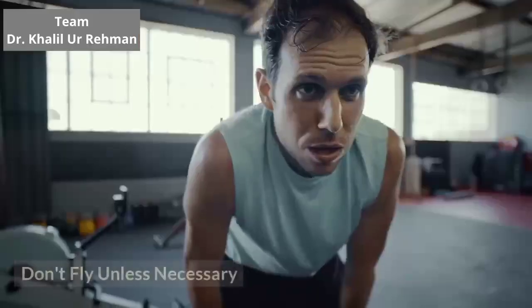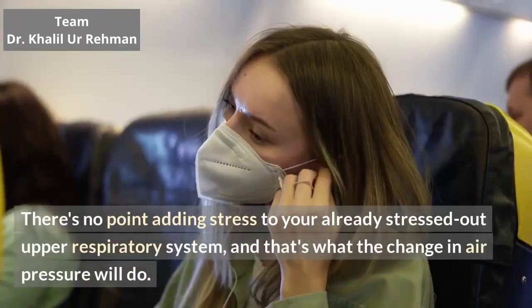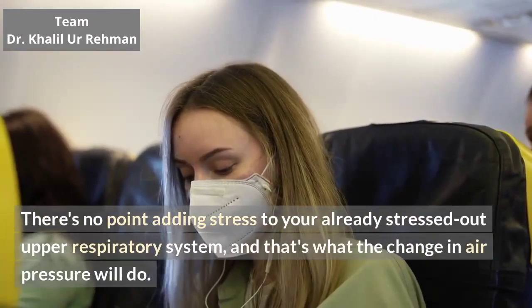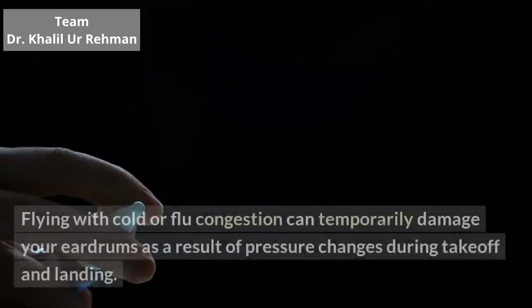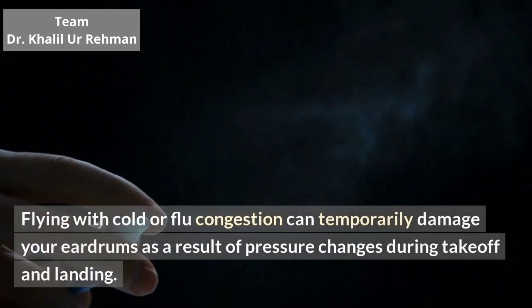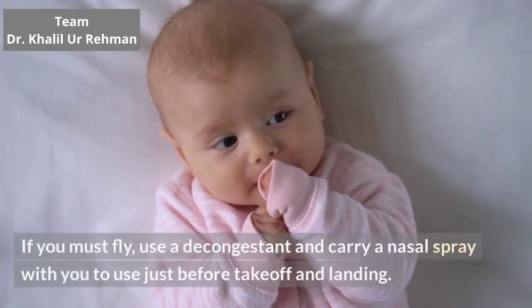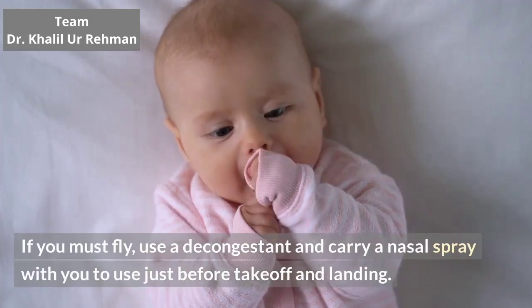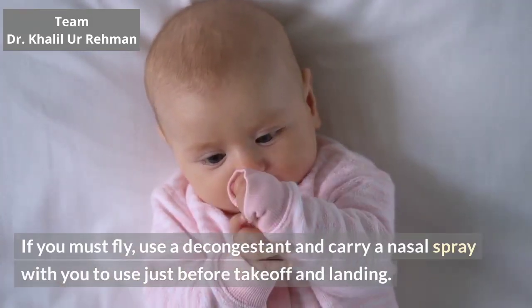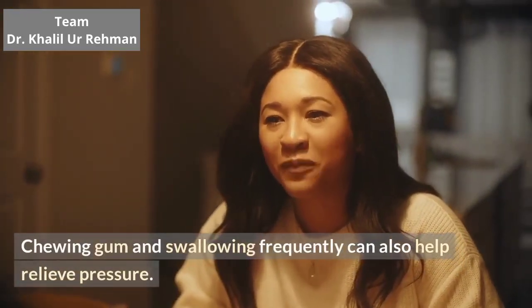11. Don't fly unless necessary. There's no point adding stress to your already stressed out upper respiratory system, and that's what the change in air pressure will do. Flying with cold or flu congestion can temporarily damage your eardrums as a result of pressure changes during takeoff and landing. If you must fly, use a decongestant and carry a nasal spray with you to use just before takeoff and landing. Chewing gum and swallowing frequently can also help relieve pressure.